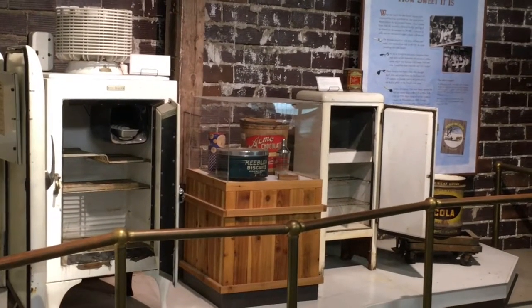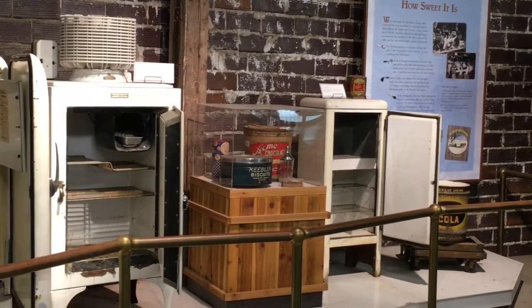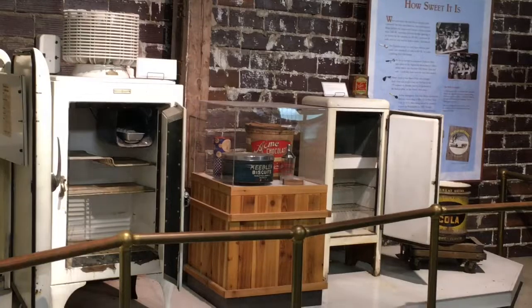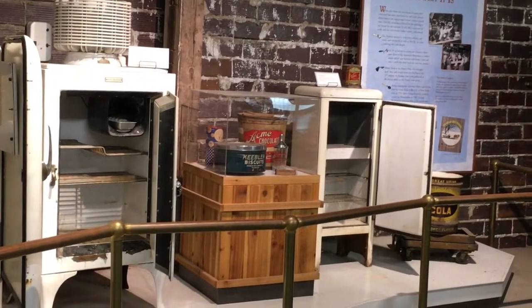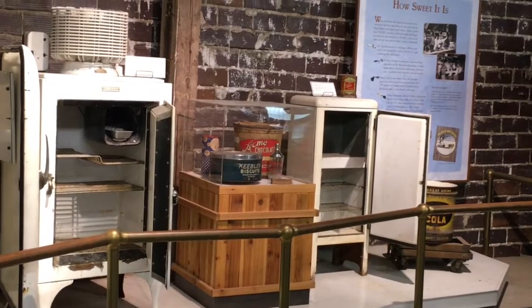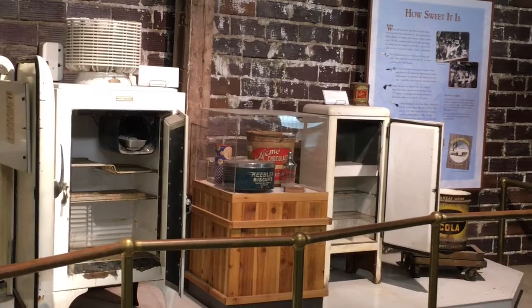Really by 1938, Hugh Smith's business here at the Ice House was going downhill because fewer and fewer people were needing ice to keep their food cold as modern refrigerators came into use. And so he actually went out of business, and this building was then used for many years as a boathouse until the 1970s, when it was then converted into a museum.